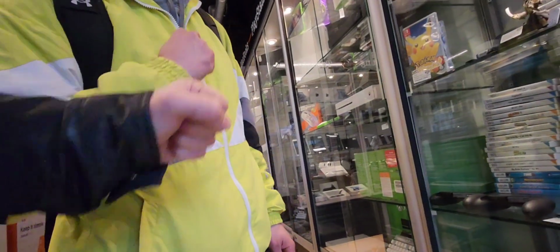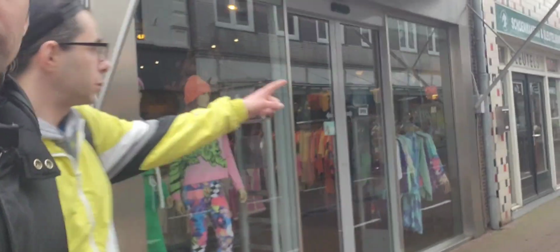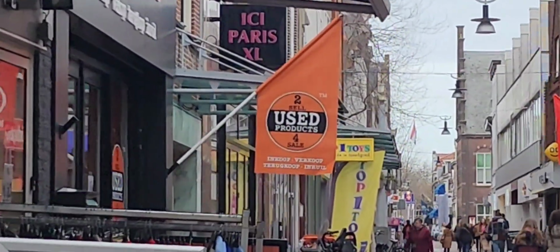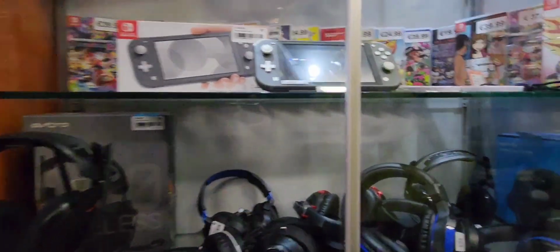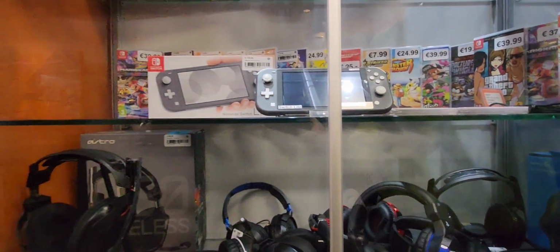Then what do we do? We're now going to go to another pawn shop, used products. If I'm not mistaken, it's over there. I have some Switch games here. Sushi Shark at 8 euros. Oh, it's a physical copy as well. It's 8 euros there and 7 euros over there.